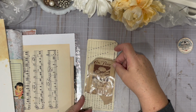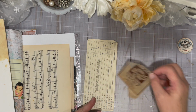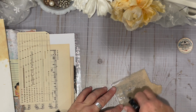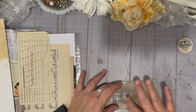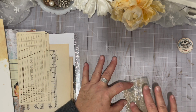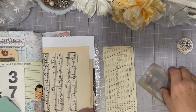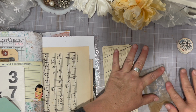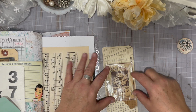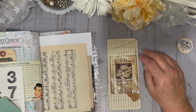All right, so I want to put this sticker, I think, on here, but I want to take some of this backing off of it. I think it's a little bit too much, so I'm just going to add a little water to the back of this and just kind of, you know, saturate it, roll this stuff off a little bit. Okay, so I took off a lot of this backing, at least quite a bit of it. Not all of it, because I want some of it just to give a little bit of interest there. I think that might be kind of fun.